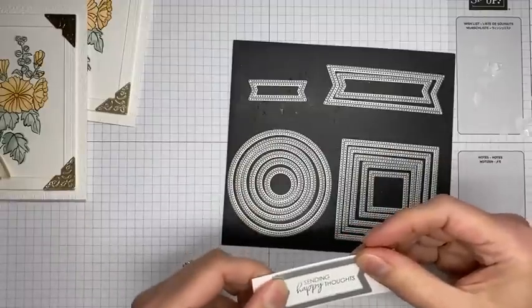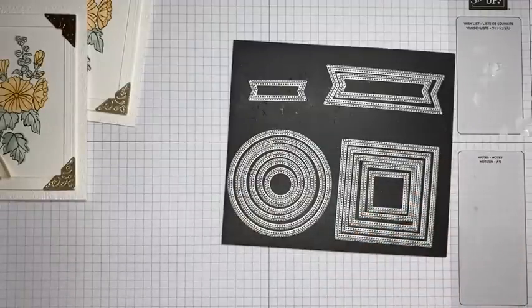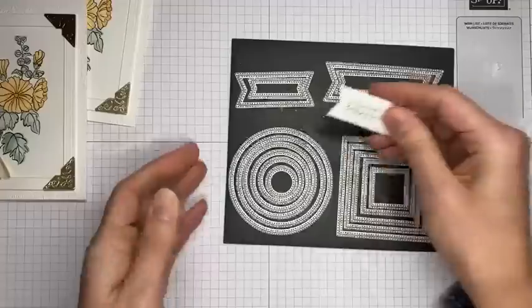So again, I'll be off screen for a second. My voice will be a little bit further away. Hopefully I'll get this die cut. Come on. All right, got that done.